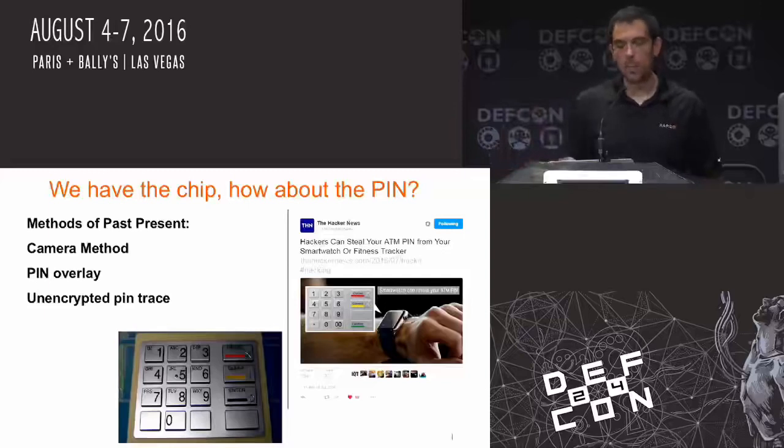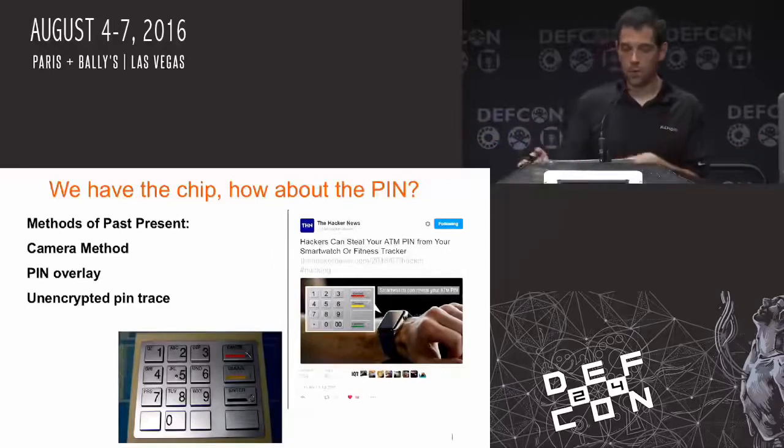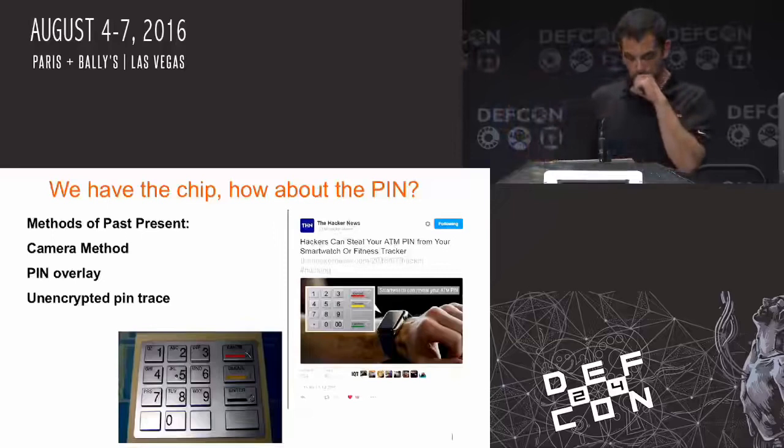So there are the methods of the past. There are the pinhole cameras that have been around for probably 12 or 13 years. There are the PIN overlays. You'd be able to automate that the same way as the version I'm simulating here for the actual PIN numbers, which is based on OpenCV, which I will go into in a second. And unencrypted PIN traces. If it's reading straight mechanical data, it'll be able to grab the PINs that way also.